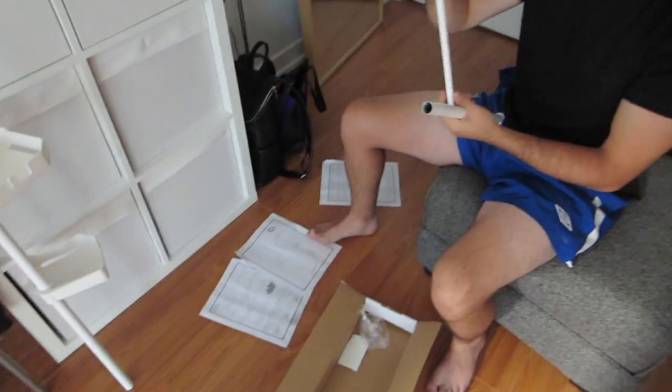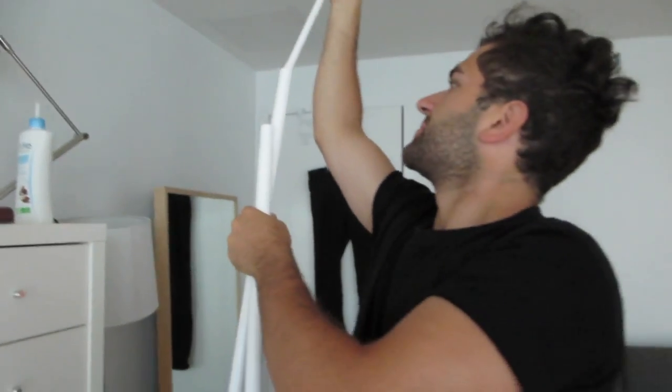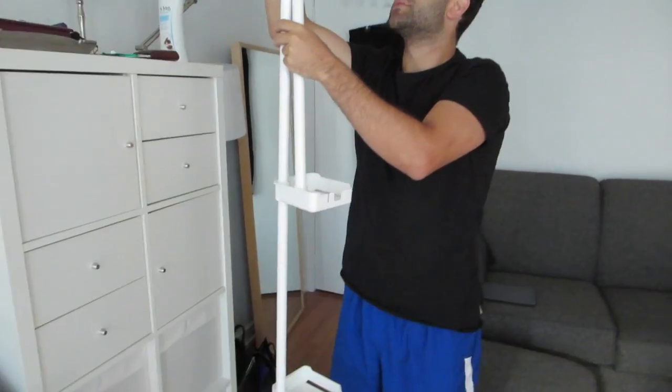Good morning. So we woke up early and Anthony is building this shower caddy that is ugly. It's not ugly. It's from Amazon. We might return it. But yesterday he also built these IKEA inserts.